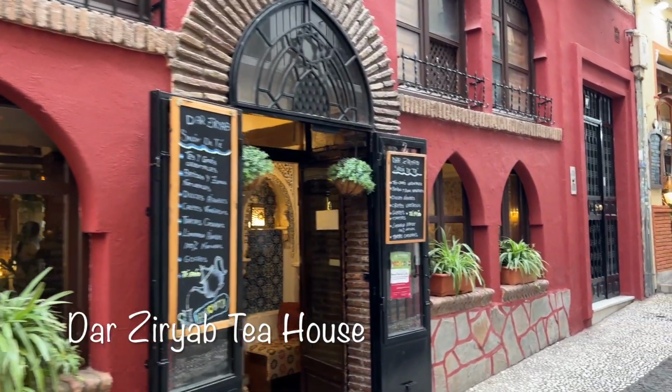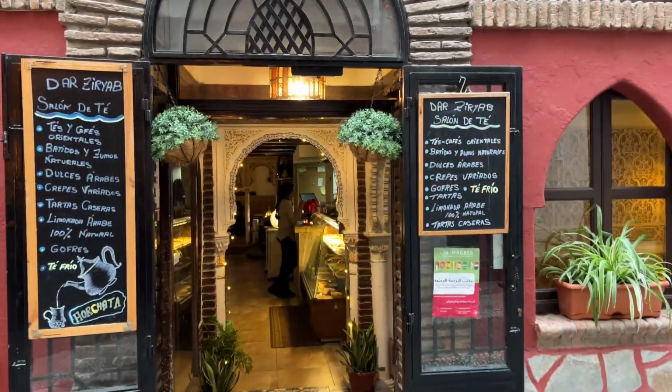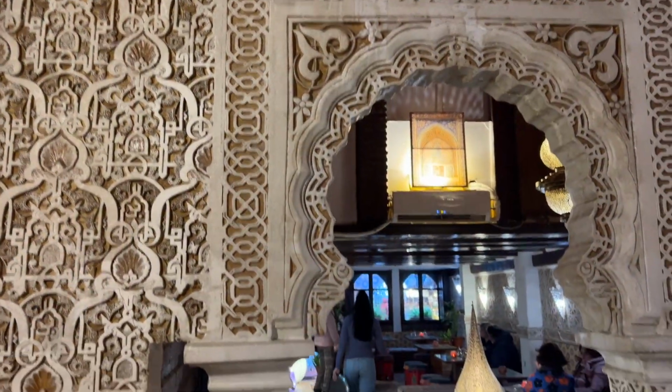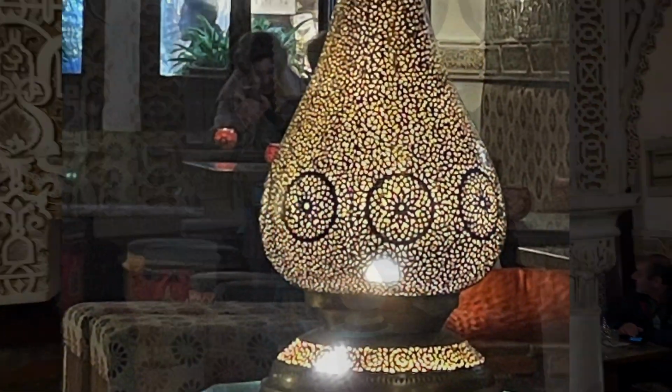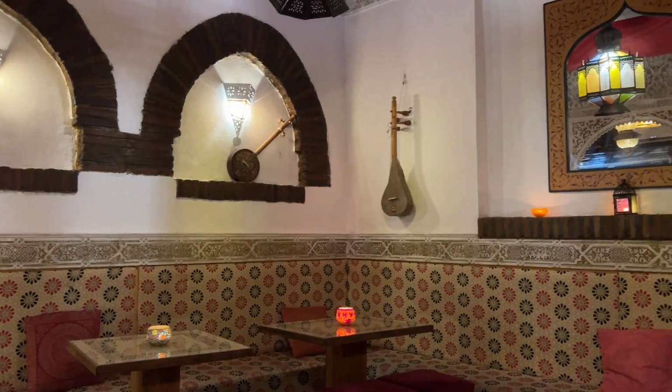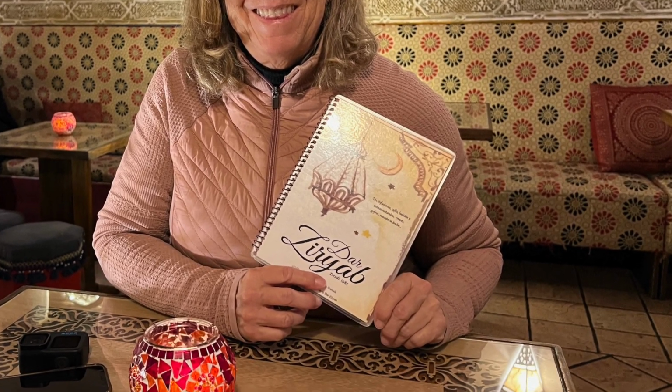Carrera Nueva is a narrow pedestrian street which seems to be dedicated to teterias. These beautiful Moorish tea shops are wonderfully intimate spaces, brightened by exotic and colorful lamps and candles. Inside you can sample aromatic teas and coffees and enjoy traditional Moorish sweets.